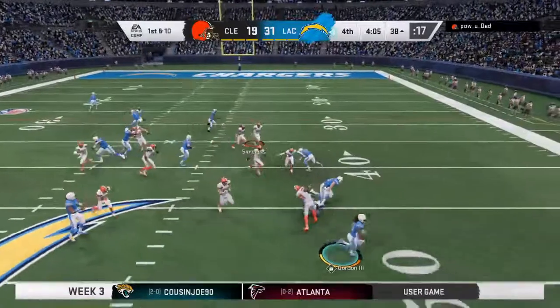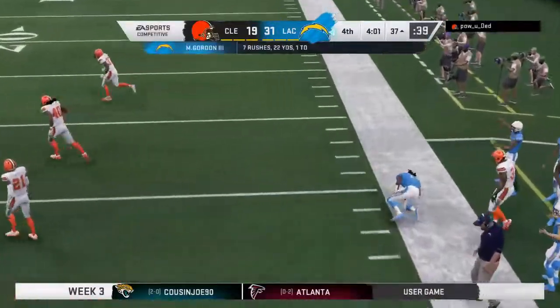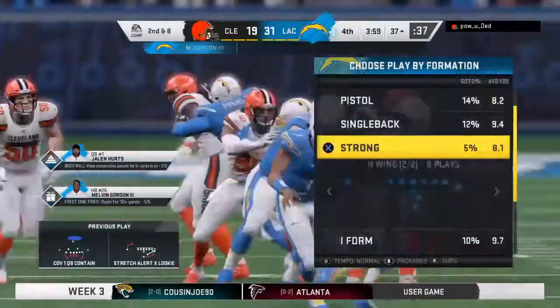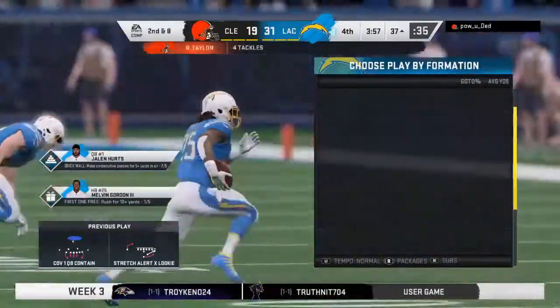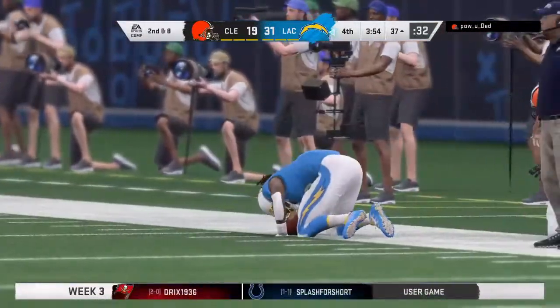On first down, it's Gordon. Give him a couple on the carry there, 2nd and 8. At this stage of the game, with the score where it is, the key here is stay in bounds, and he did just that. Not by a huge margin, but he stayed in.